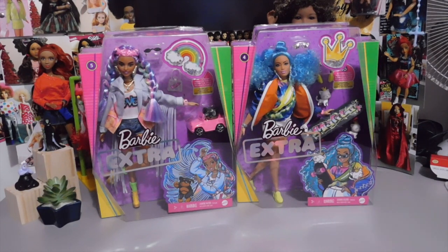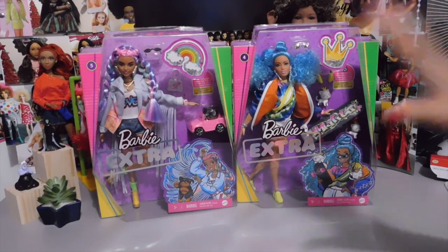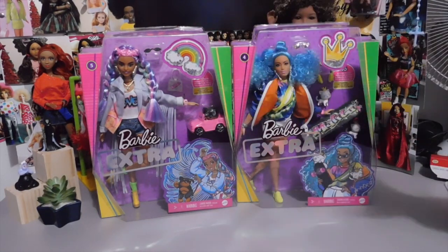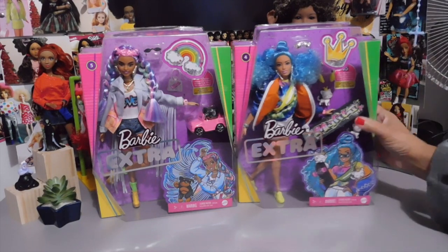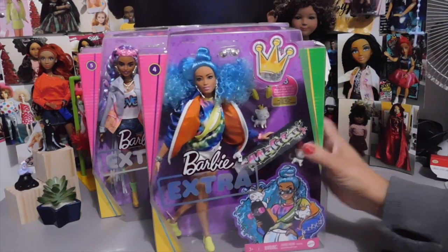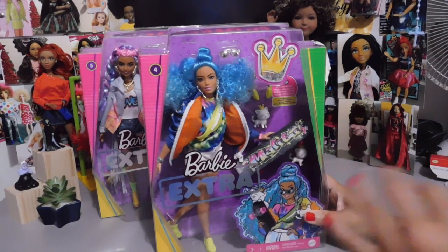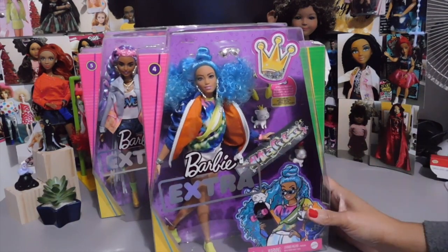Now there are 5 dolls in this series, and these two are my favorite. I have number 4 and number 5. And I just love these girls. Again, these two were my favorite of the 5, but I am going to get all 5 of the girls. Now, number 4, I had to get her. She's a curvy girl. I'm a curvy girl. My heart is always in favor of the curvy girl. I love her hair. I love that face mold. It's one of my favorites.